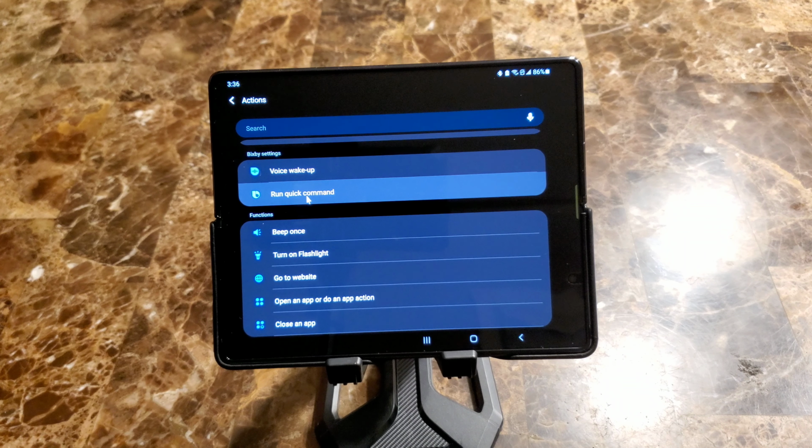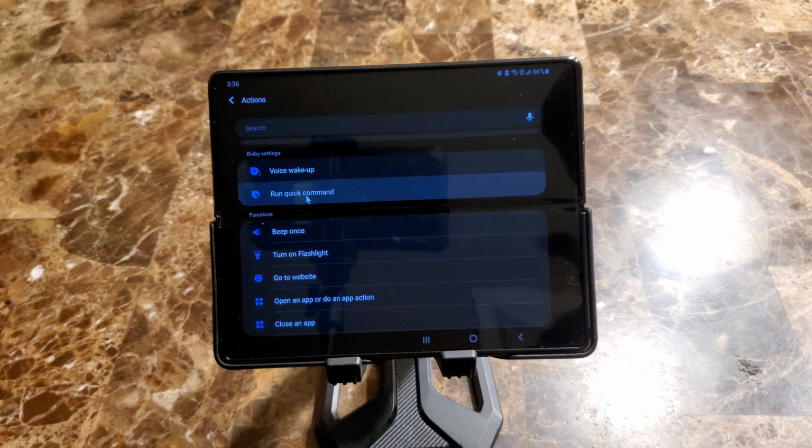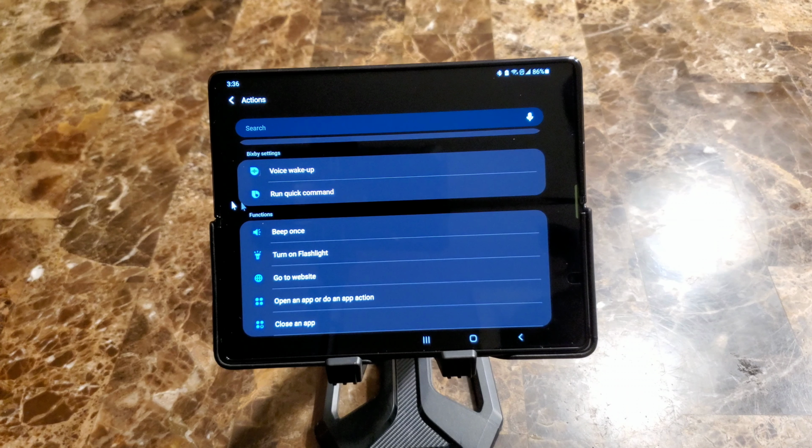So that's it. This is my favorite app. This is my favorite Samsung feature. I wanted to share it with you. If you have any questions about it, let me know, and I can go into it a little further. But for now, I'll holla.